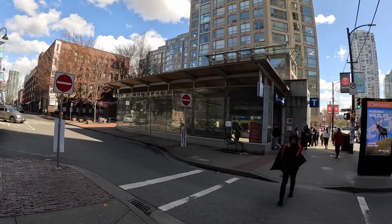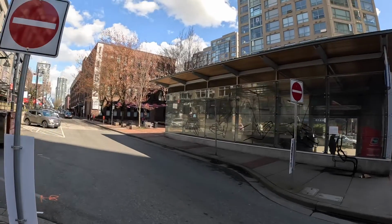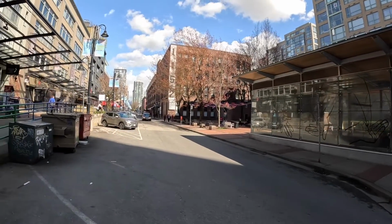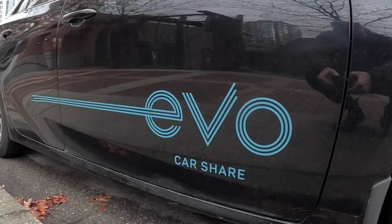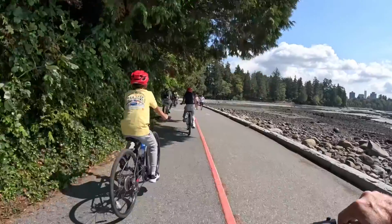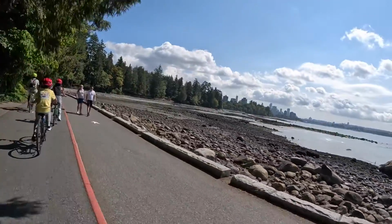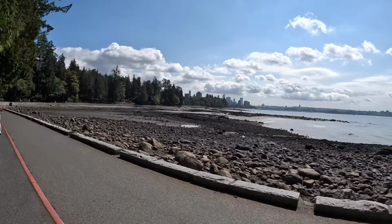There's so many fantastic alternatives to driving, things like public transit, that is cheap and effective and super convenient. So you've got your buses and your SkyTrains and your West Coast Express. You also have Uber and Lyft. And then you have car shares, things like Modo or Evo. You also have excellent bike lanes, the opportunity to be a part of a bike share or a scooter or just walk to work. Vancouver really does lend itself really well to all these alternatives.